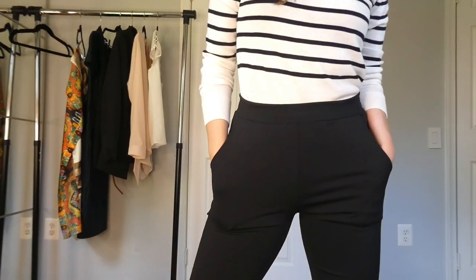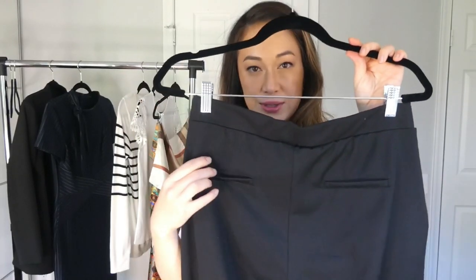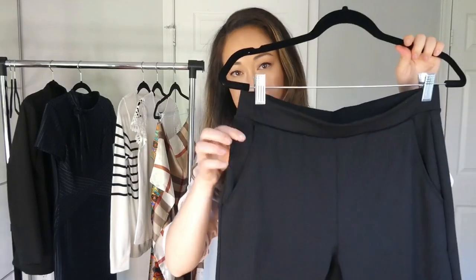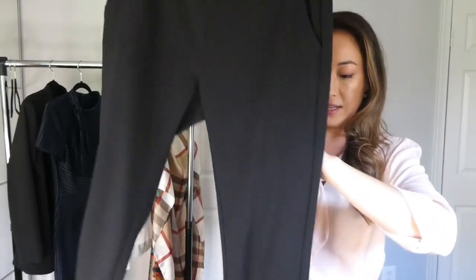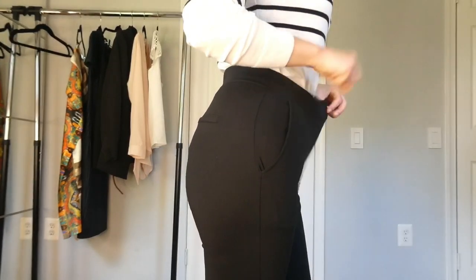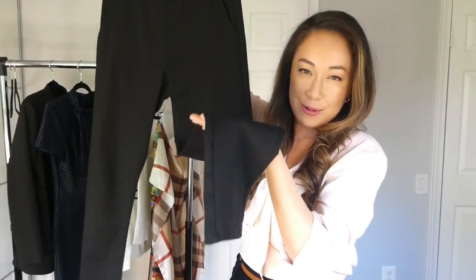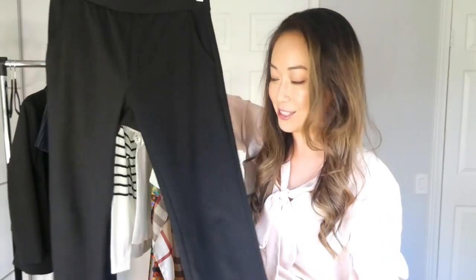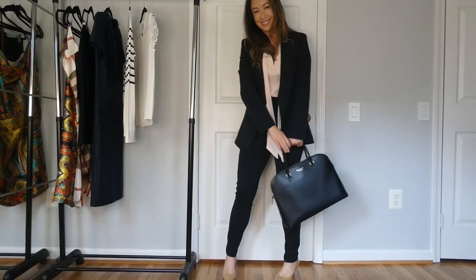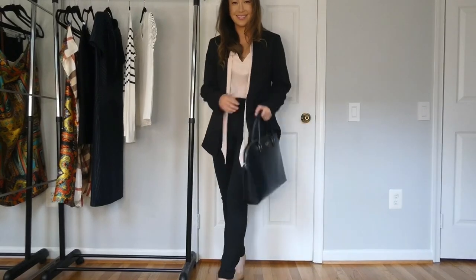They have faux back pockets here, so they do have that trouser look to them. And they have actual pockets in the front too. And they're a slight skinny leg, but there is quite a bit of stretch to them. So literally I've been wearing these quite a bit actually, especially on days that you work from home where you wanna feel like you've actually put some effort into getting ready for the workday, yet they're still as comfortable as a legging.